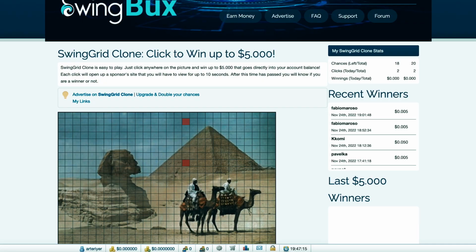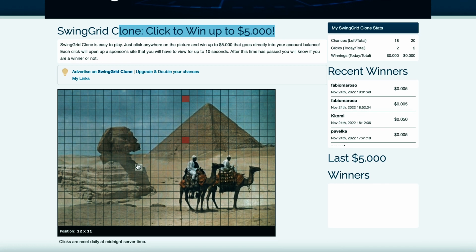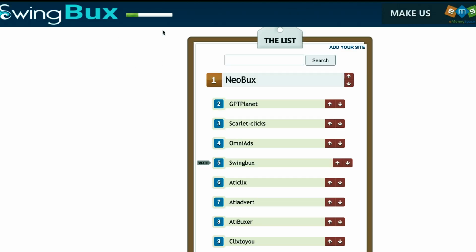I'll add one more bonus point for you right now. Every time you click on one of these tiny boxes on the clicks grid, you might earn up to $5. Simply select whatever random box you want to click. As an example, this box over here will open a random website. The remaining time on that page is calculated automatically and just needs to be seen for an additional 15 seconds. So, if you're lucky, you might win $5.